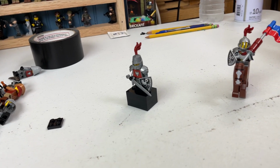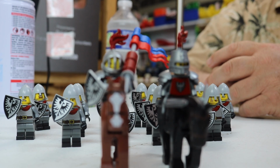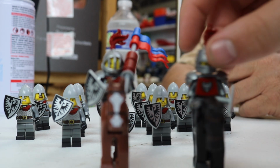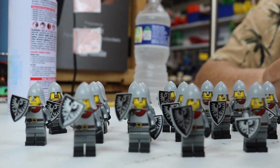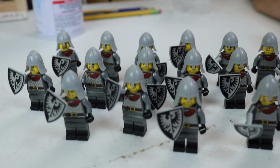I'm hoping there's going to be another castle set later this year that's going to have them in it. But anyway, we'll get to my plans with them, but first we got all these. We got 18 of them, right? Sí, señor. 18 of them.